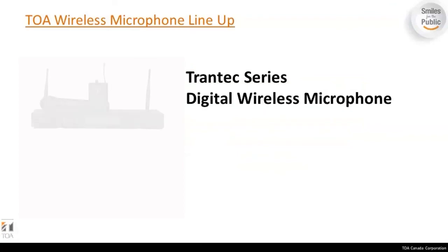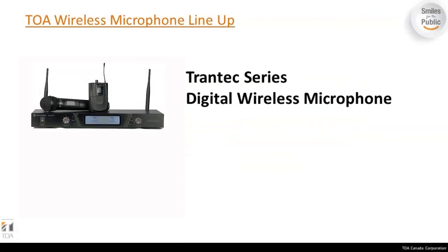So we do have a digital wireless microphone coming soon in 2019. It does operate on the 2.4 gigahertz band. We're doing quite a bit of testing with it to make sure that we have it right. One of the common questions is, 2.4 is a very busy frequency as it's shared with Wi-Fi. A lot of manufacturers are going this route. Why use 2.4 when there's already a lot of traffic?